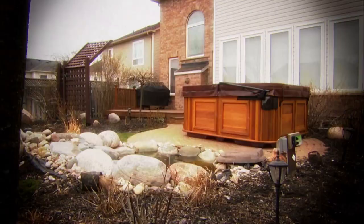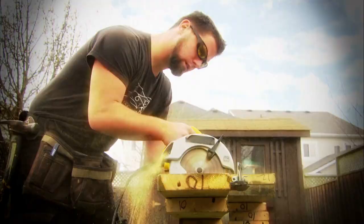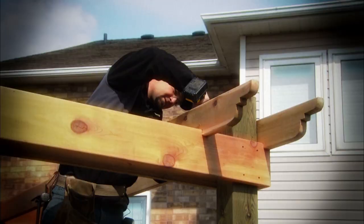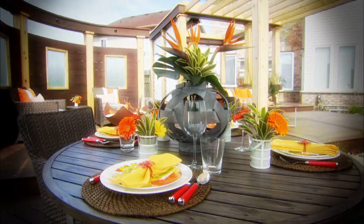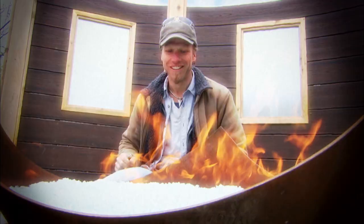This 10-year-old home has a giant backyard that the owners have tried to make their own. I'm turning it into a classic cottage escape with space for lounging, eating, and enjoying the monster hot tub. I have made fire.